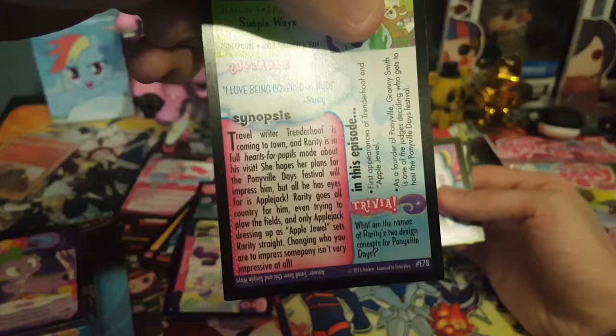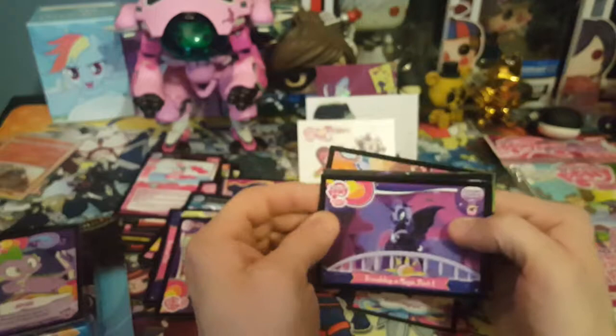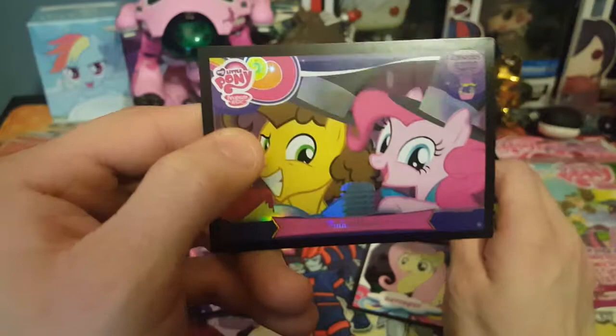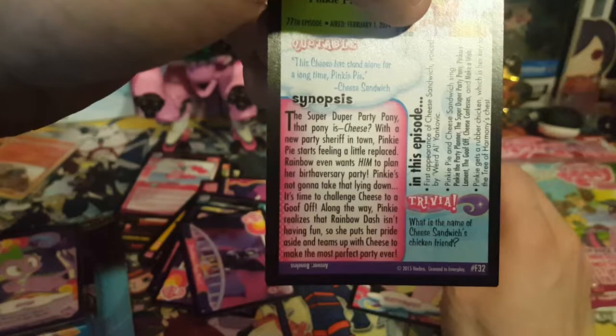Just Fluttershy. Friendship is Magic Part 1. Beautiful. Hey, a foil. Pinkie Pride. Isn't this where Cheese Sandwich and Pinkie Pie are competing to see who's the number one party pony? Yep.